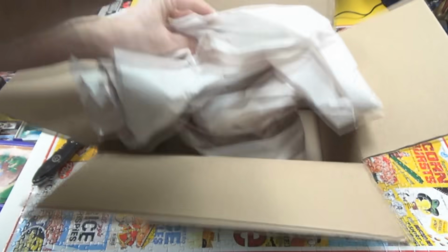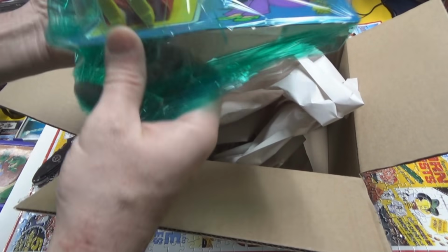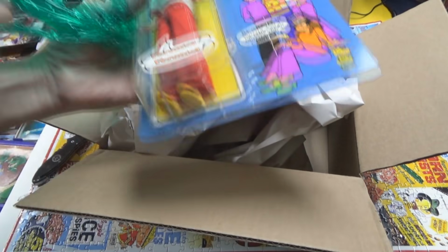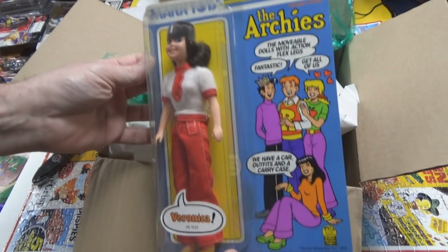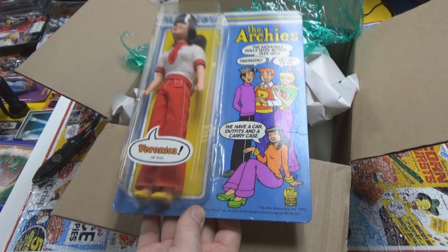Paper. Plastic. More paper. That's the only thing in that big box? Yeah. Oh, wow, that was cute. 1975 Marks Archie's. Oh, that's a clear bubble. That's Veronica. A nice card, too. Yeah, this is in great shape. That looks hot off the presses.